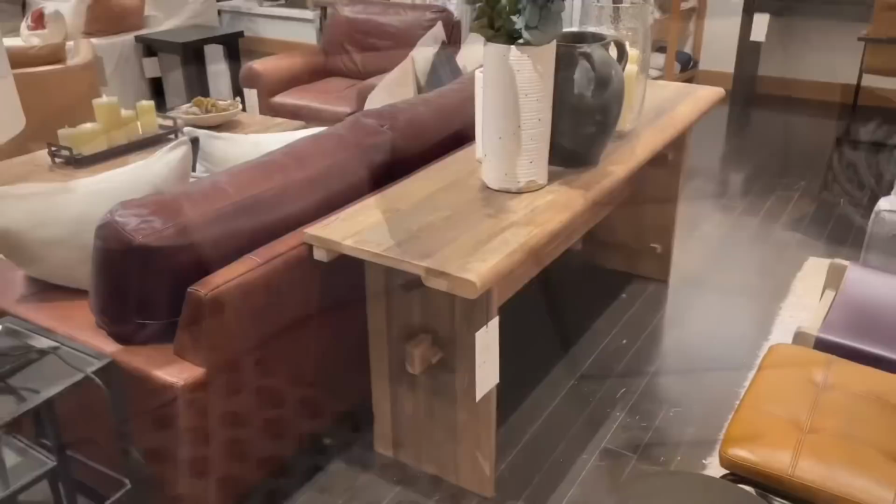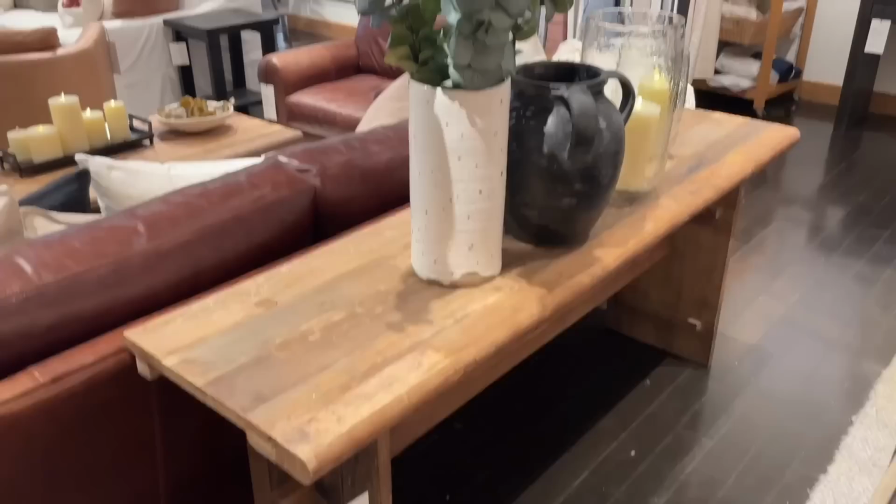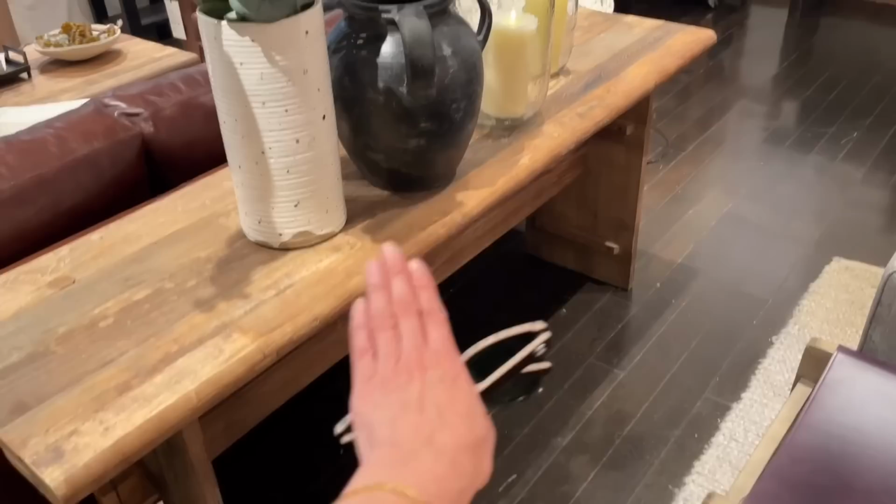I like this idea to have this console behind the couch. I think that's maximizing the space 100%, right? Because yes, you have a cute table that you can add plants and vase and candles. That's amazing, but the thing is that you can just add a chair or a couple chairs, and you can utilize this as a desk, and that's amazing because you have more for your space.